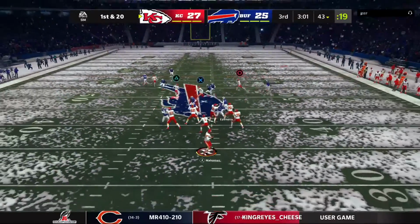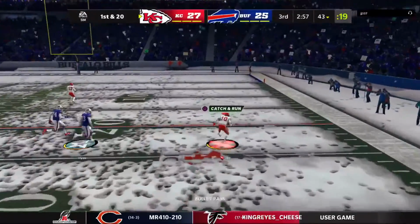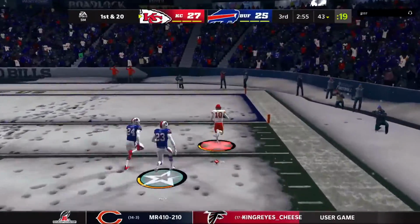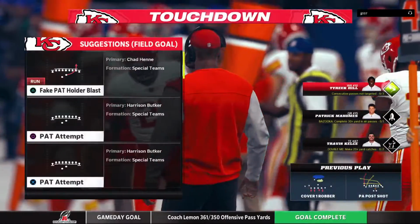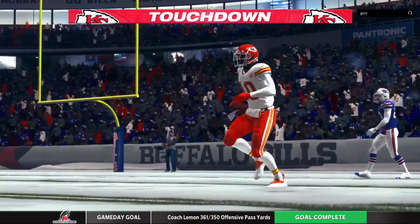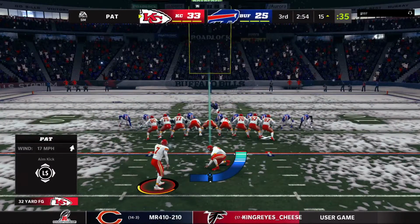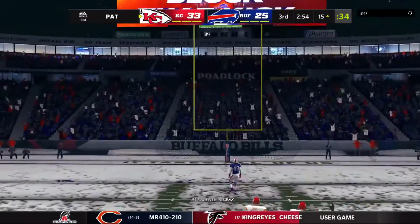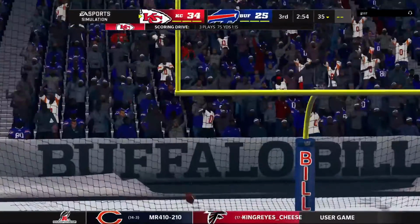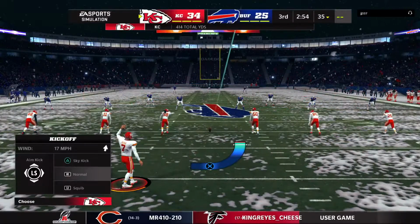They fake the give. Now Mahomes. That's out to Hill. Right side complete. And all the way in for a Kansas City touchdown. Tyreek Hill, 57 yards. And the Chiefs are able to grow their lead. Extra point was hooking, but he does make it through. And that makes this a 9-point game.